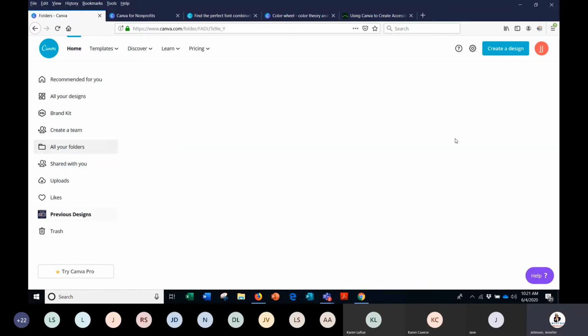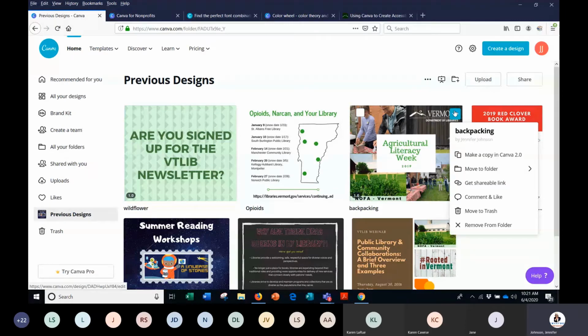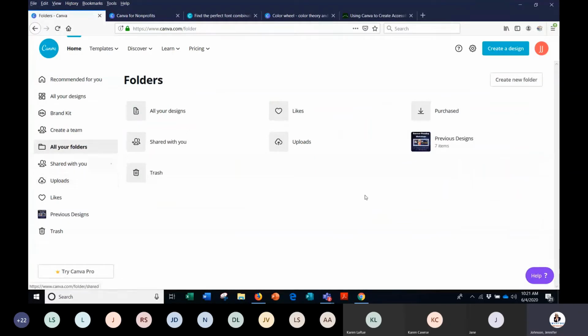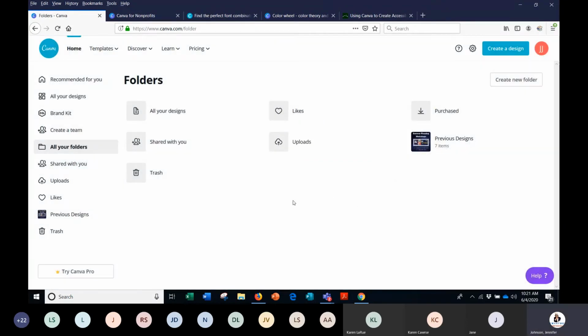So in the past, it seems I have put things in previous designs, and I'll show you how to move things to folders in a little bit. But again, I really recommend that you use this folders function to organize all of your stuff. To create a new folder, all you have to do is click that, name it, and then create folder, and it will show up right here. So you can have one for book sale graphics and one for signage for the library, whatever you want.